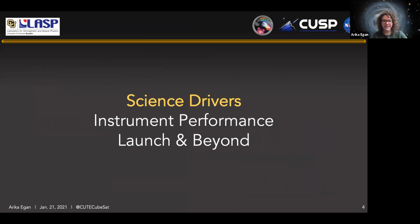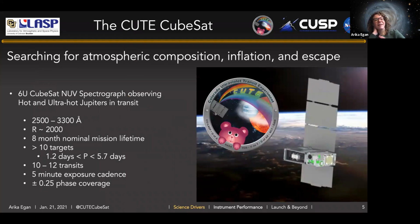Okay, part one, the science drivers. So here's an overview of the important mission and technical elements of the mission. It was proposed in 2016 and awarded in 2017, and it was designed specifically to obtain transmission spectroscopy of short period planets. It's the first dedicated UV astrophysics exoplanet mission. On the right is a CAD rendering of the satellite in space, as well as a larger version of our mission logo, so you can see just how cute it is.